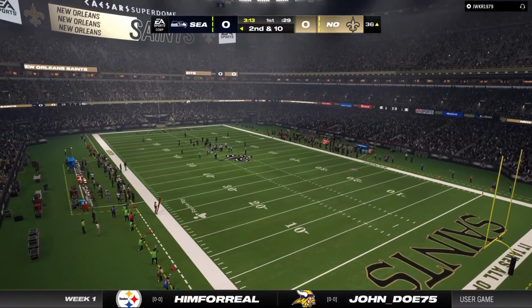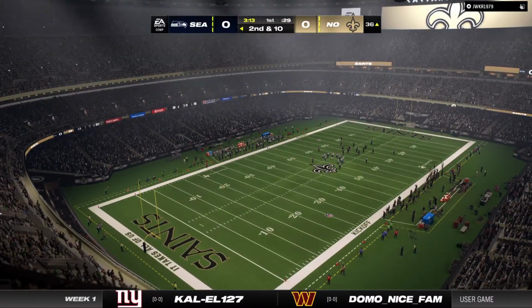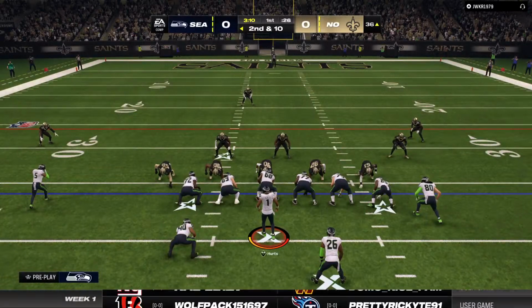I think doubling him has to be a priority because you can't move up to the next level if you don't take care of him first. Here's 2nd and 10.